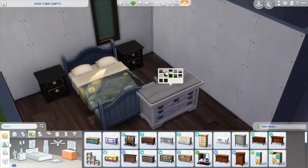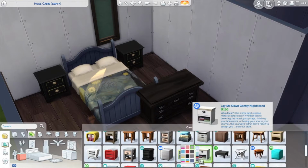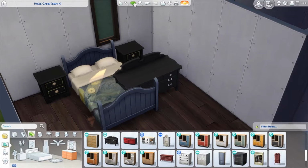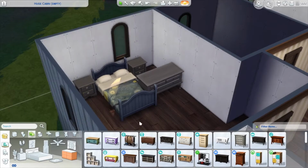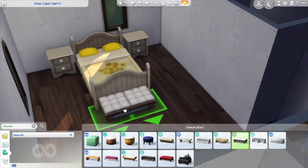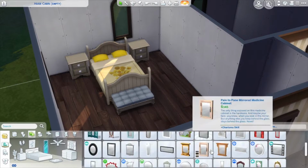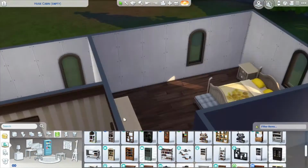You get this awesome bed, and it has Van Gogh artwork on it, and he is my favourite artist of all time. So I just love this bed, but I've never actually used it in any of my builds, because as you can see here, I always slightly struggle to find furniture with matching wood tones to it, because the wood tones on this bed are kind of odd. But I ended up finding ones that matched for this room.